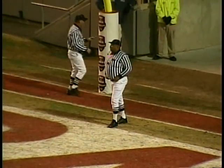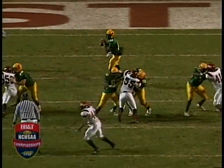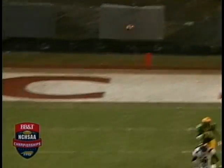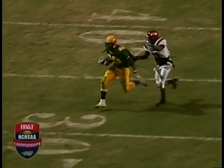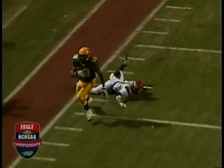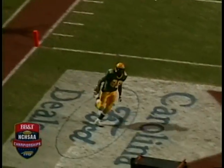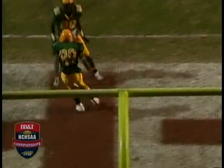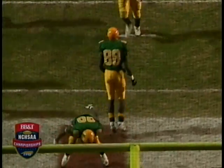8:13 left in the third quarter. The score, Independence 24, New Bern 7. We got a lot of time left, and this is shaping up to be one of those very, very special nights for Hakeem Nix, who will be suiting up next year in Chapel Hill with the Tar Heels. Baby blue. Watch the stiff arm, the strength. Perfectly legal stiff arm, and again, the way that Independence can change a game 180 degrees, it's just amazing.